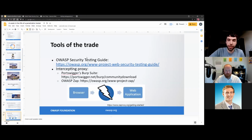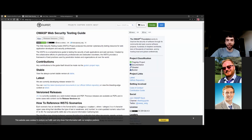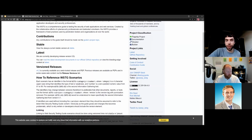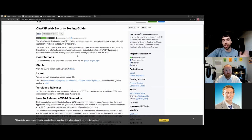All right, yeah. So the tools of the trade here are the OWASP Security Testing Guide and some kind of intercepting proxies. What I mean by the OWASP Security Testing Guide is, if you browse to the URL that I posted here, when you go in to execute some kind of assessment, you need a methodology of things that you're going to review and test. I am from OWASP here, but I really don't think there's another free guide that is as comprehensive as this. It's completely free. You don't have to be a member or anything to browse to it or review it. It's actually on GitHub as well.